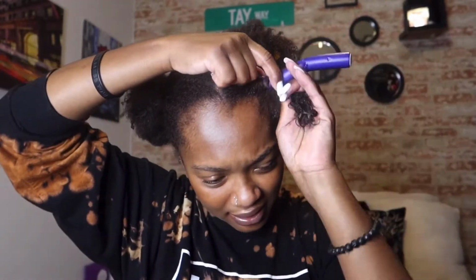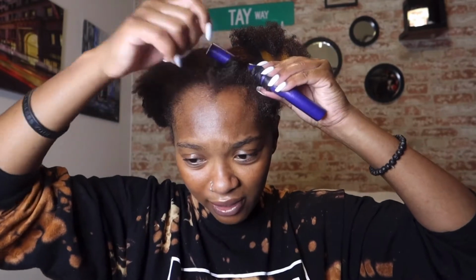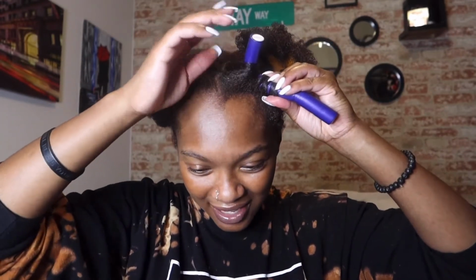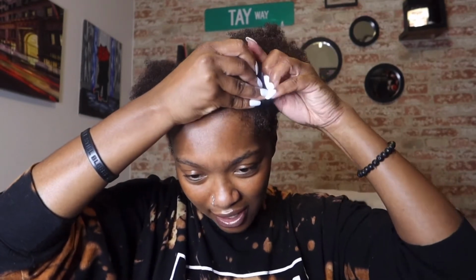Now when you're rolling, you're going to do like a twisting motion with your wrist, and it's going to give you more of a curl feel instead of a flat curl. Okay, then you take the edge of this roller, bend it in, and then take the other part and bend it in. And there you have it.